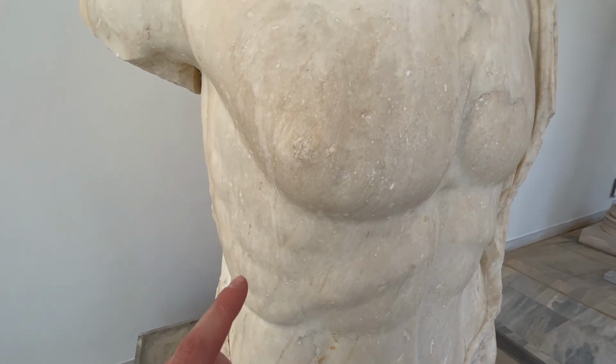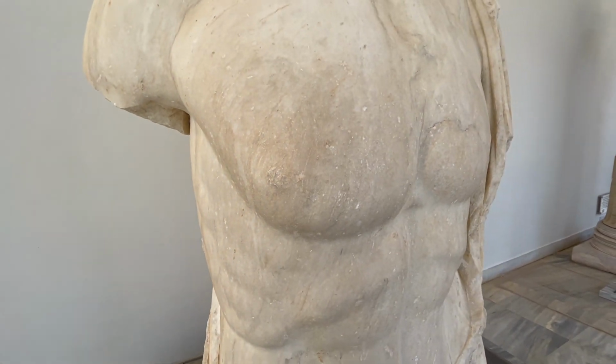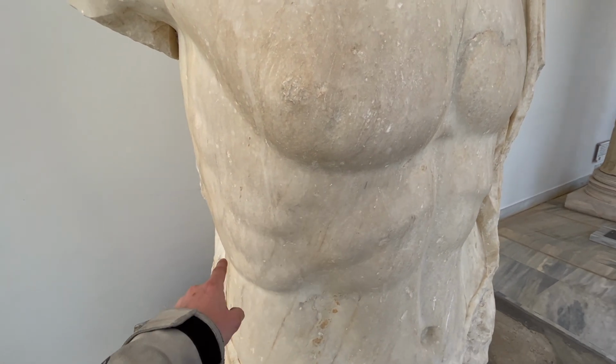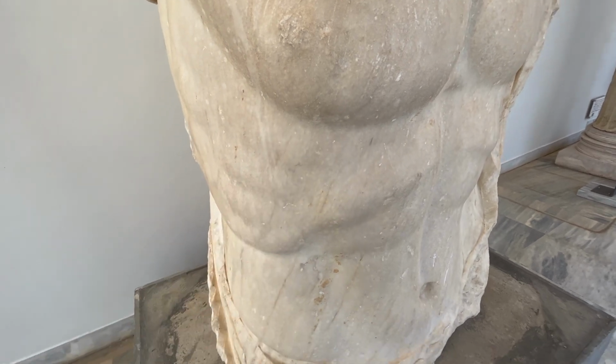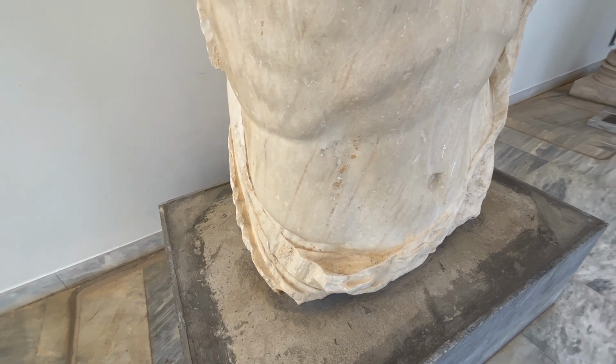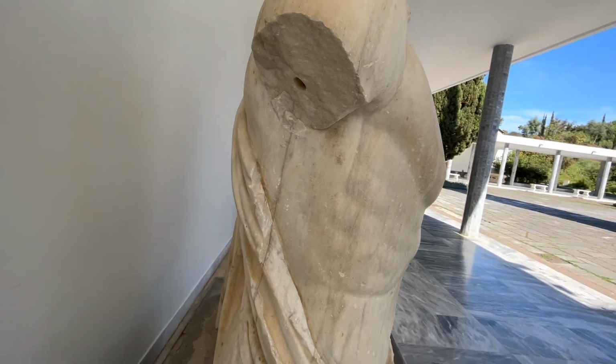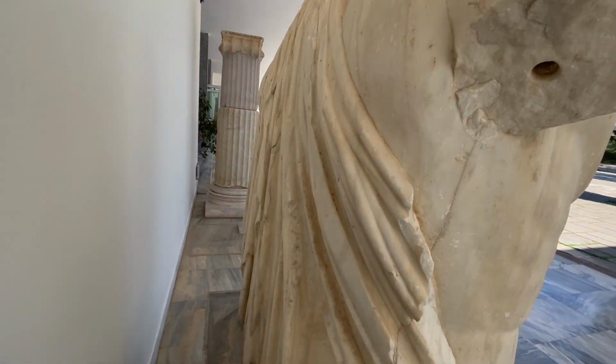Check this bad boy out, right? Look, they've even done a little nip, haven't they? Look at that. Look at the detail. And it's the little tiny things like the ribs here. You can touch this one. Belly button. The detail on this bad boy is incredible. Obviously the arm's not quite right. And just look at the back.